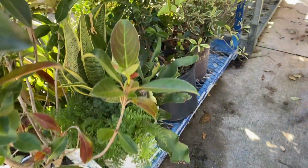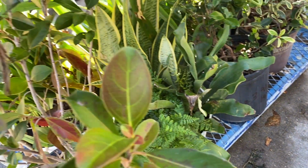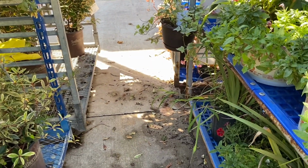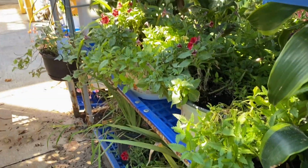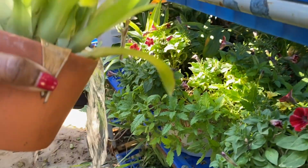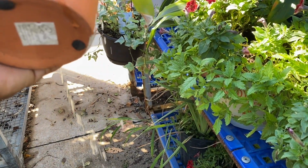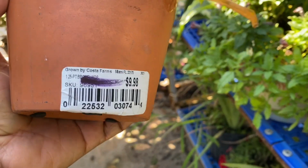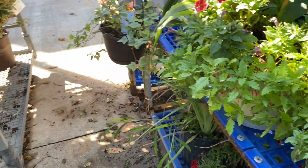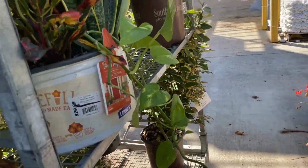Some bromeliads. Over here are some of those snake plant arrangements like I showed in my last shopping trip. I think they were going for somewhere around $36, some of them, and so they would be half price. But as you can see, most of these plants look just fine. Look at this bromeliad, and again, full of water. And that's usually what happens when they have the outer pots, the decorative pots. So this one would be $4 since it's normally $9.98, and that includes the terracotta pot. What a bargain.